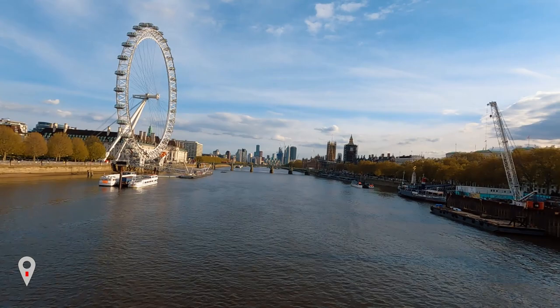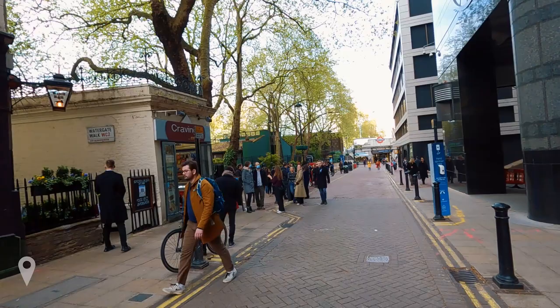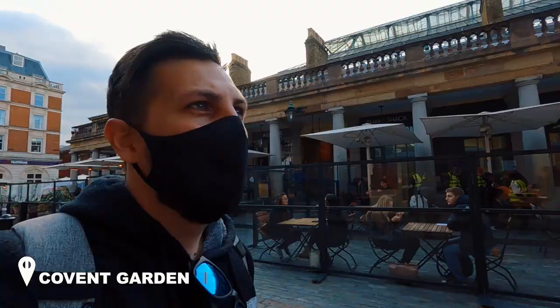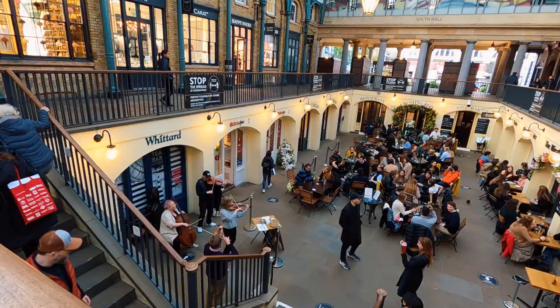Look at this view, guys, from the Jubilee Bridge. So I was planning to come to Gordon's Wine Bar after some exploration to have a drink, but look at this line, guys. Here is Gordon's Wine Bar. I think I'm here in the Covent Garden. I already got my food, so I'm not eating anything right here. You got also opposite the London Transport Museum, which most likely it's also closed.